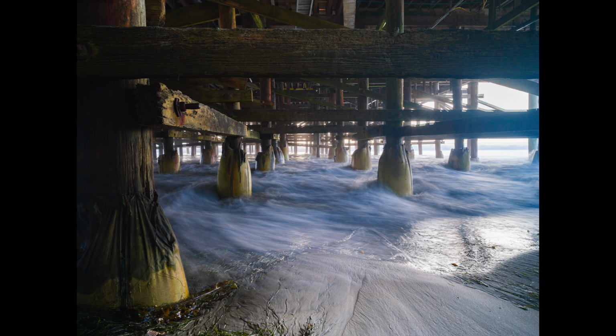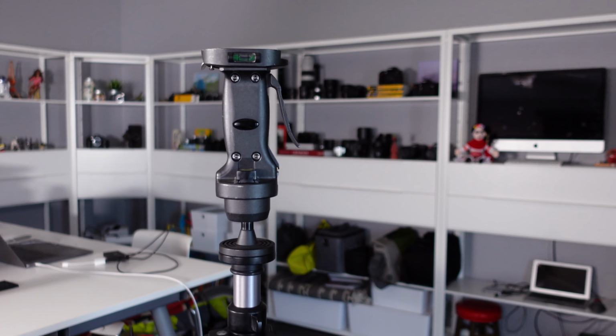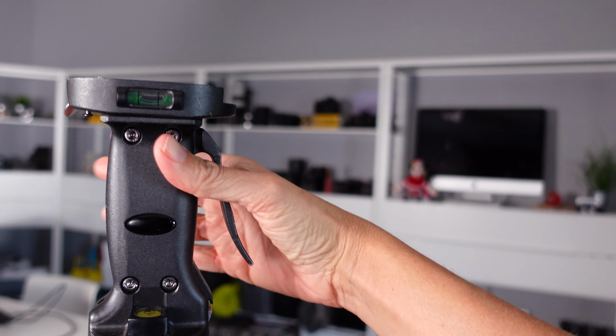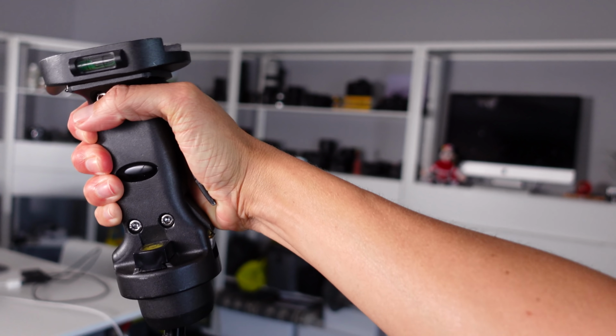I've never had any issues with it. Another tripod that I use a ton that is not next to me because it's being used right now is this big and heavy Amazon Basics tripod with a pistol grip ball head. It's my favorite for filming in the studio because I appreciate that it is quick and easy to adjust with the pistol grip ball head.